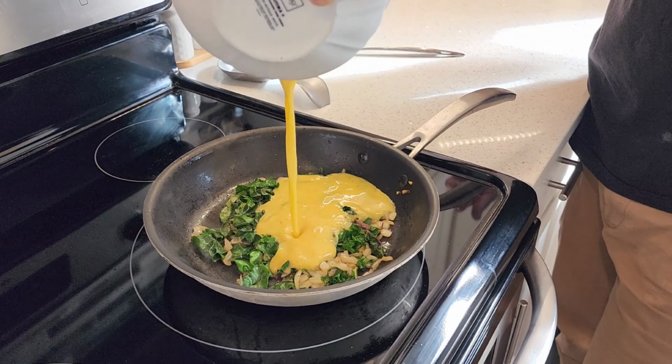Well, there you go, folks. 4 reasons you should be eating your broccoli leaves and a few ideas on how to use them.